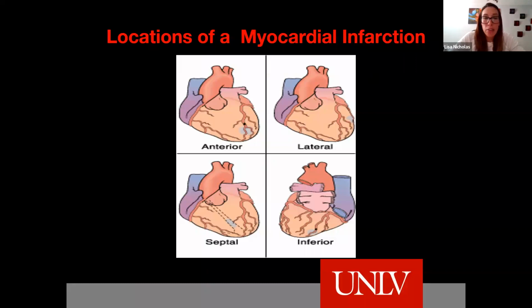Locations of a myocardial infarction. You have 4 different pictures here, kind of showing you all different perspectives of the heart. And MI occurs when there's limited or no oxygen available to the heart's tissues. Remember that the heart has its own special system of circulation. And MI usually evolves over time, and it's important for identification of risk factors early, and take note of weird or vague complaints from your patient. Don't just kind of dismiss them.